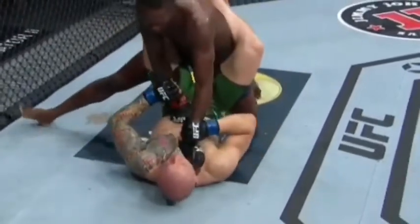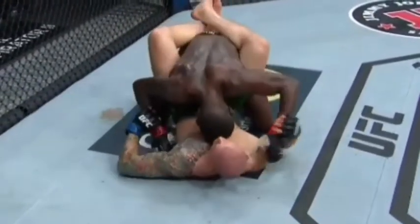And let's see what kind of closed guard Vettori has. Does he have an offensive guard? This is rare to see him. He opens up. Interesting. He didn't try to sweep. He opened him up and let him up. And Izzy stays on top of him. Look at this. Oh.